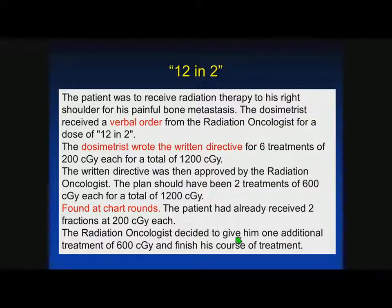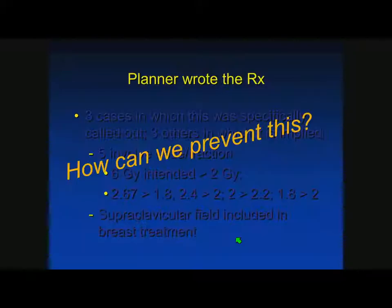This is a good narrative. This tells us something that we need to pay attention to. How can we prevent this? Does it ever happen in your facility that the planner either writes or revises the written directive after they finish the plan, and then the physician approves it?